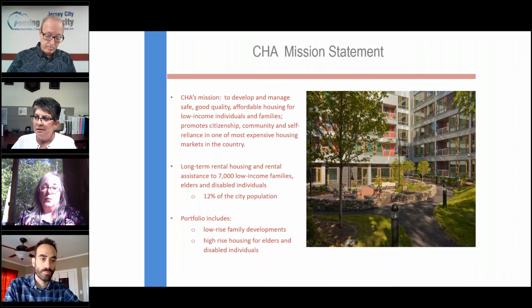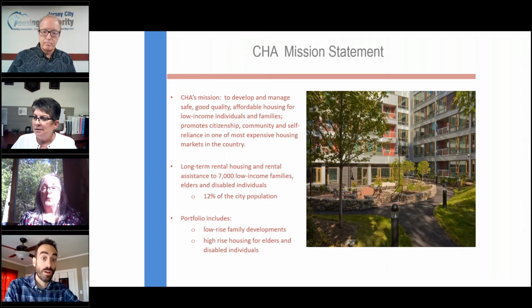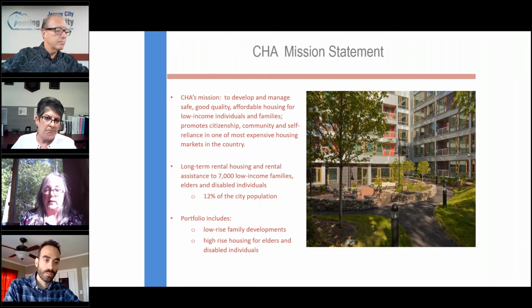So at CHA, we're an urban area, Cambridge, Massachusetts, abutting Boston. We house about 7,000 families, or 12,000 people, or 12% of the population of the city. Our portfolio is split between low-rise family developments, and we have 5 elder disabled high-rises, and we also have scattered units and condo settings across the city.